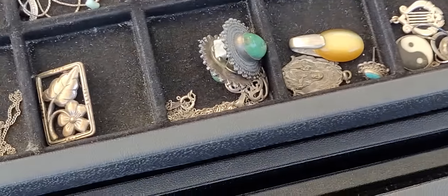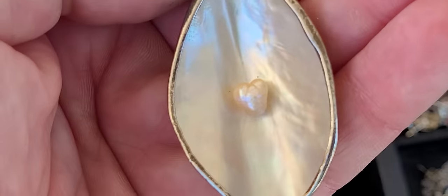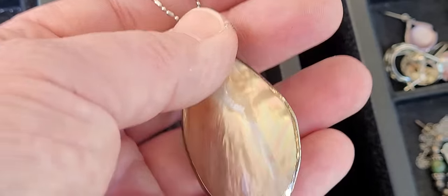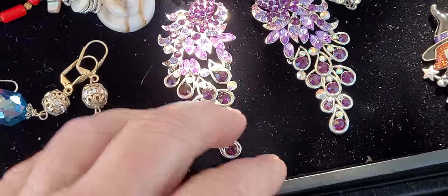Bracelet. 35. Welcome, not a problem. Looks like a heart-shaped pearl, doesn't it? I know, isn't that neat? I love the blister pearls. My earrings are fine. These here.